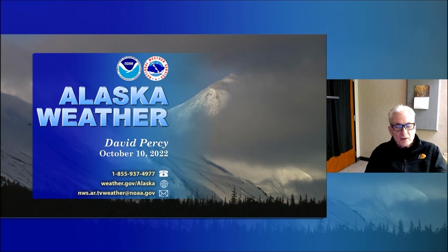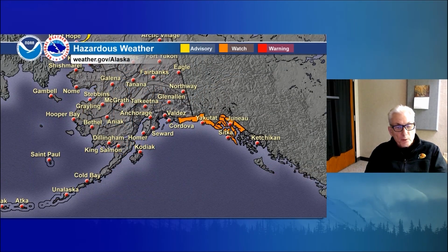October 2022. Up first, hazardous weather graphic, say flood watch out for the eastern North Gulf Coast, the Yakutat area, and the northern Panhandle. That goes into effect Wednesday afternoon.